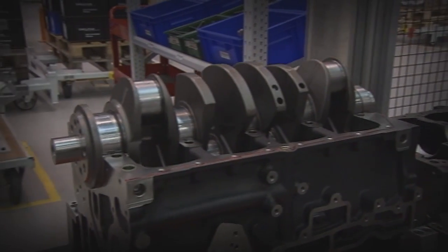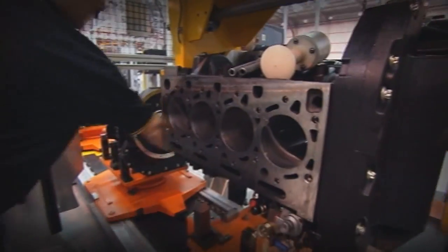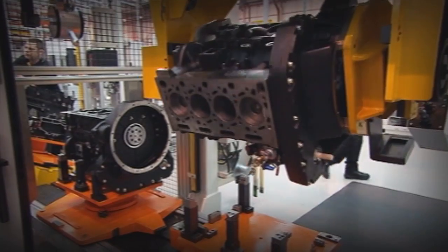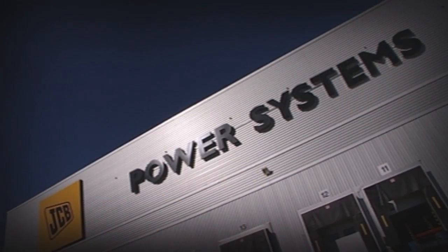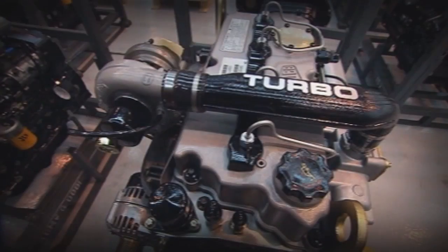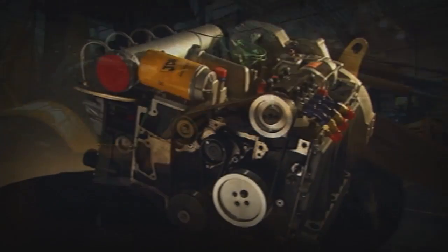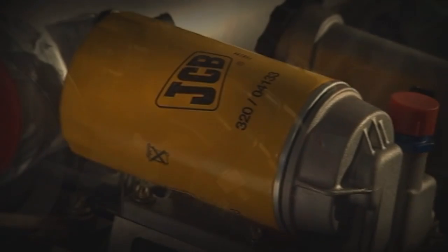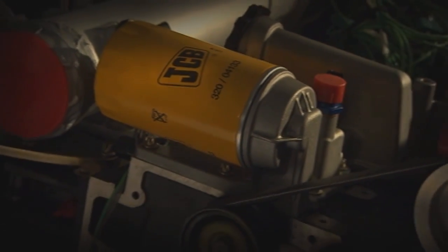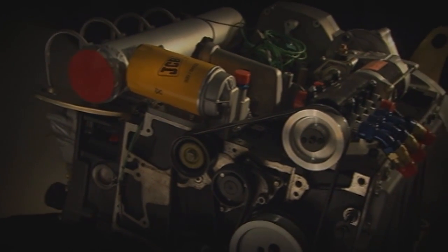JCB has always had a passion for engineering excellence and innovation. In 2005, JCB began production of its own engines in a brand new state-of-the-art facility. The JCB 444 engine is fitted in a range of JCB machines, including the world-famous backhoe loader. Now, JCB have taken two of these engines, dramatically increased their power, and engineered them into a four-wheel drive vehicle for a world land speed record attempt.